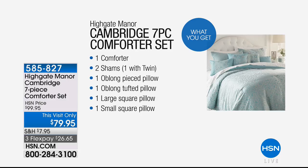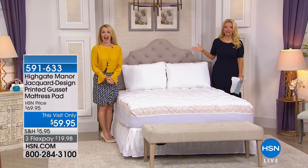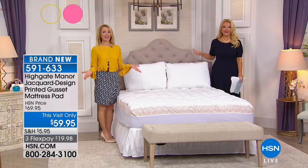Now, still to come, if you're looking for a brand new comforter set, not just a comforter, for $79.95, this visit only price, we have taken this one to $79.95, even though it's brand new, and it's the entire comforter set. So that's going to be coming up. You're going to get the comforter, 2 shams, the pierced pillow, the tufted pillow, the square pillow, all of that, $26.65 on your charge card. And when you think about it, that means you're paying like $11 a piece. So that comforter is $11. Those accent pillows are $11.